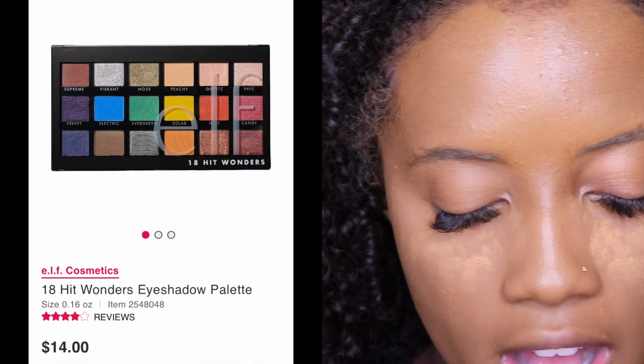We are going to be using 3 different palettes. I actually bought this e.l.f. 18 Hit Wonders palette just for this video. I've been doing a lot of color lately and I need a break. And then I also am going to use 2 different other palettes.